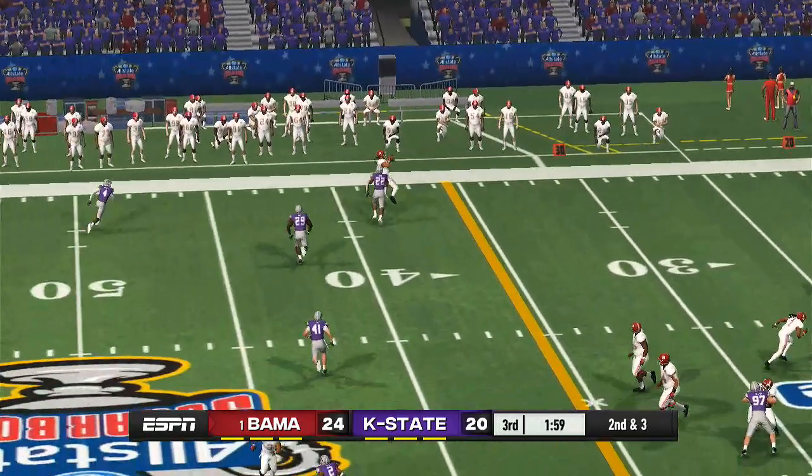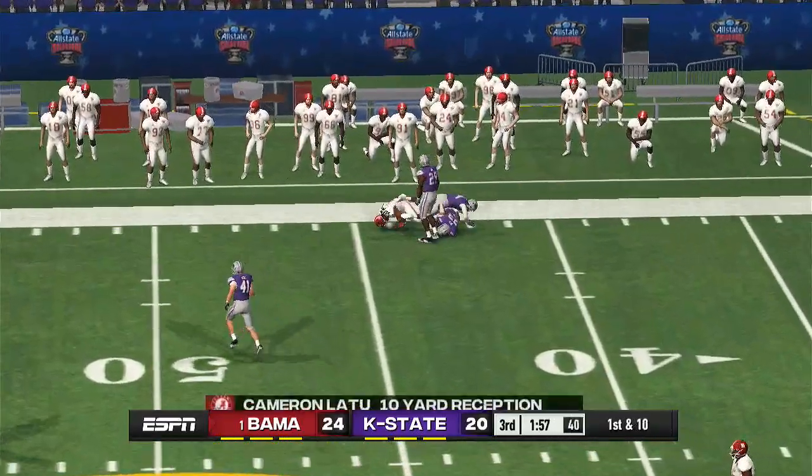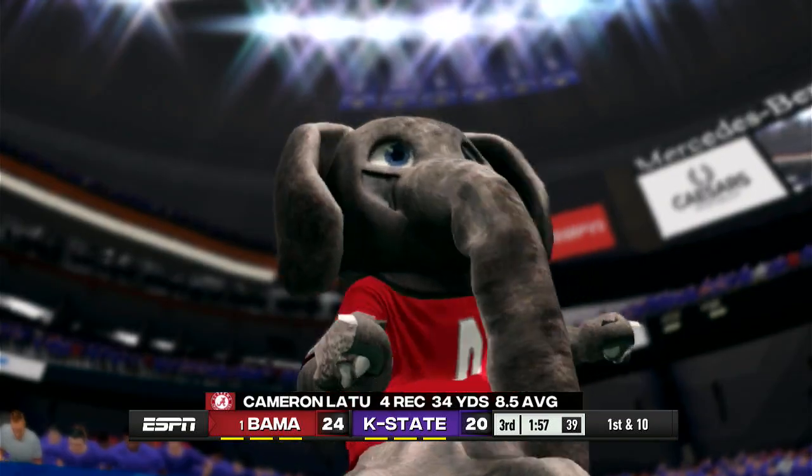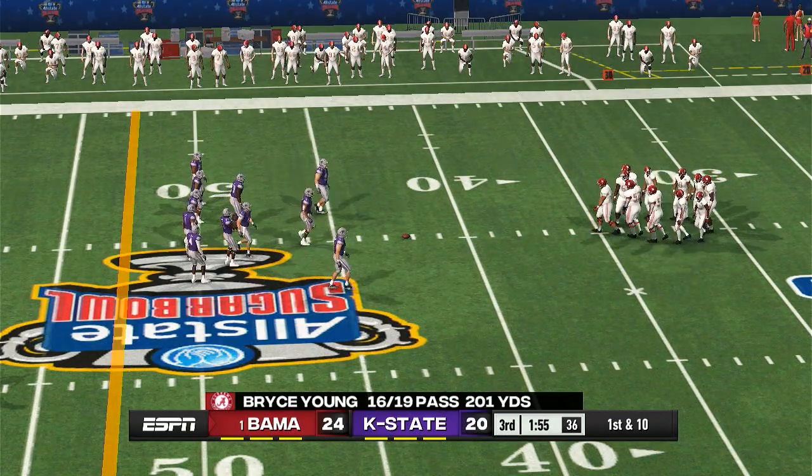Setting up the play action. Nice catch, first down, and he's knocked out. That's good for a gain of 10 yards. That makes it 1st and 10.